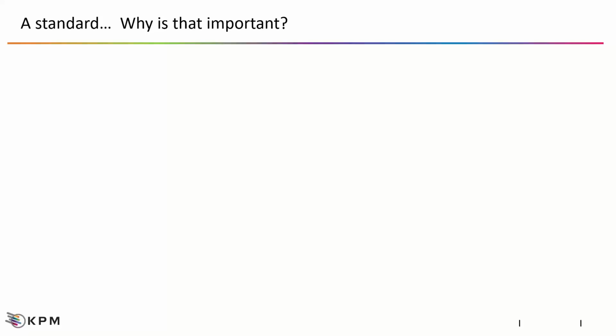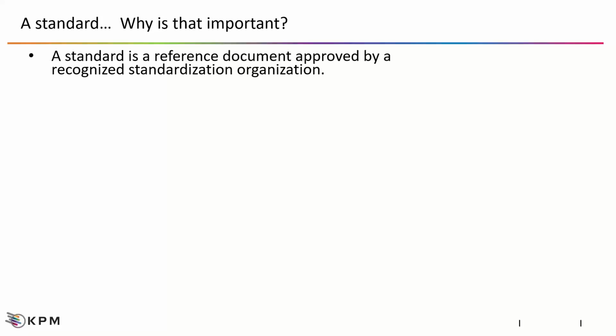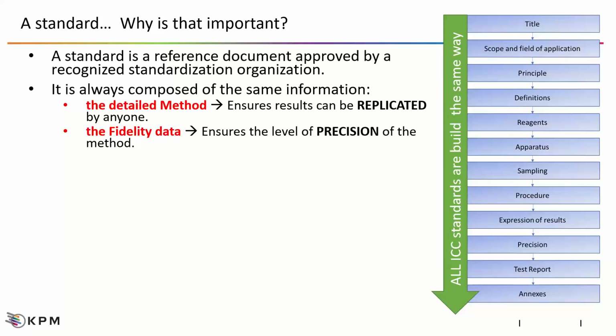Why is that so important to have a method standardized, to have a standard associated to a specific instrument and a specific method? Well, it is important because it's a reference document that has been approved by a group of experts, of recognized experts in their frame of work, and that has been published by a recognized standardization organization. And that means that there is a document that details very precisely the methods, the reagents, the apparatus to use, the sampling method, the exact procedure to follow, how to express the results, and so on.